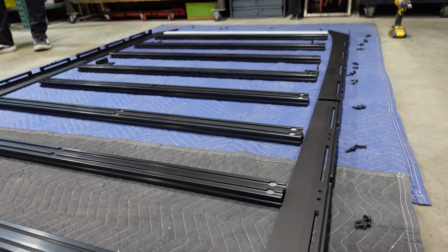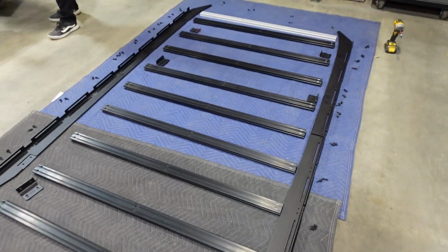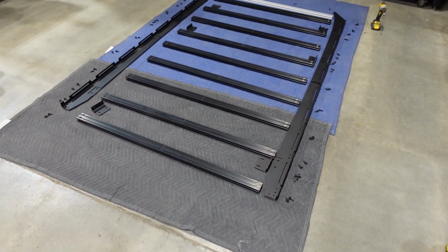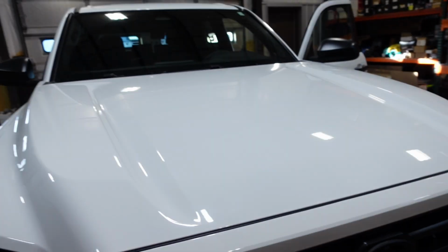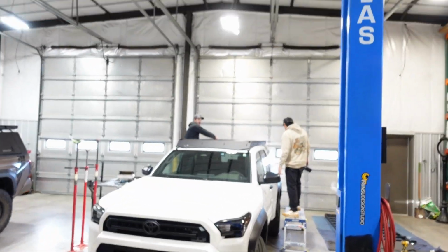So now we're gonna assemble this Pro Rack. Get that Vibra-Tight in there, because we're gonna be doing so much overlanding in this 4Runner. It's crazy. Cole's killing it out here with this install. We did the OG and now we're working on the Pro.